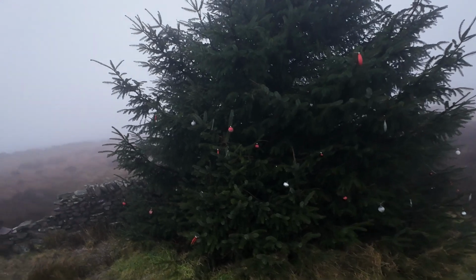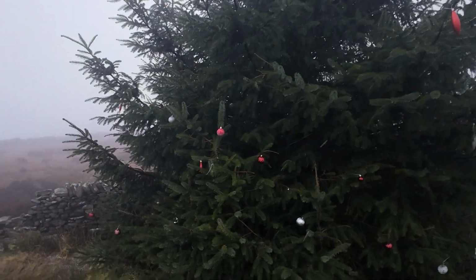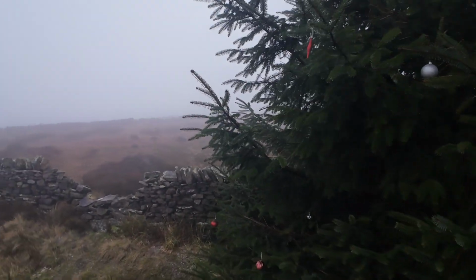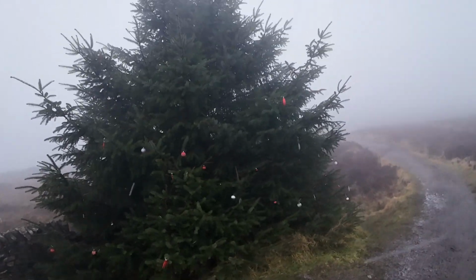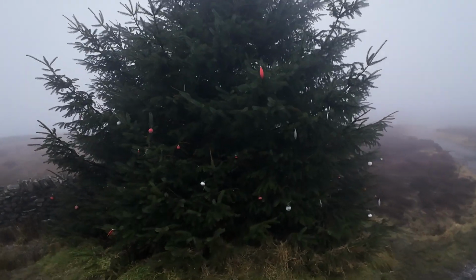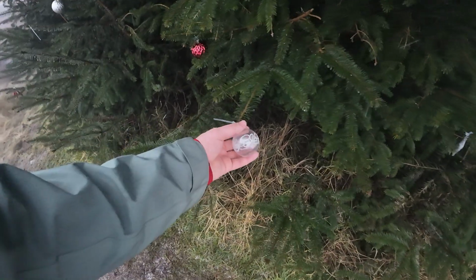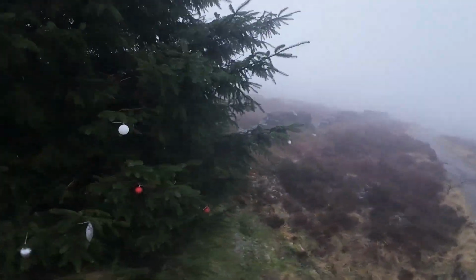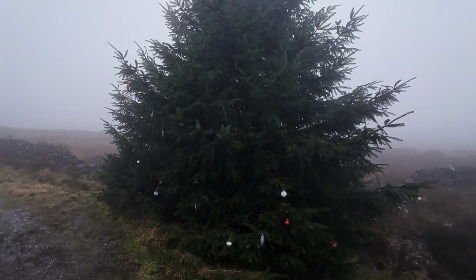Remember this on the way up first time? Wasn't there a dog? A dog's name was on a bauble, I'm sure of it. But there's a lot more on here now, which is pretty cute, especially in February. Sort of brings back a little memory from just a few months ago. I want to find that one with the dog's name on. Can't see where it is. To be fair, the wind that comes up here, I'm surprised any of them are on. Lovely.